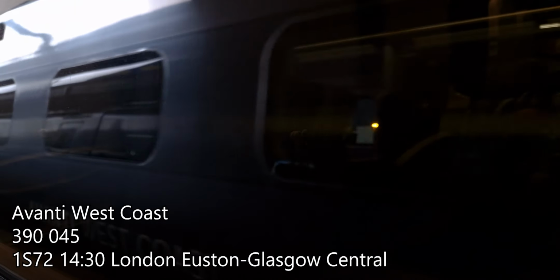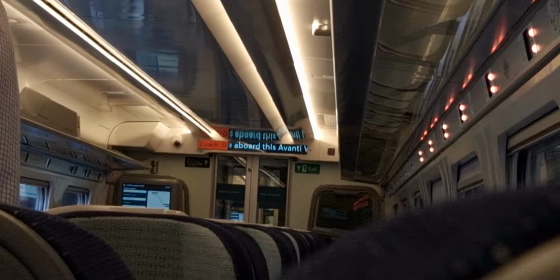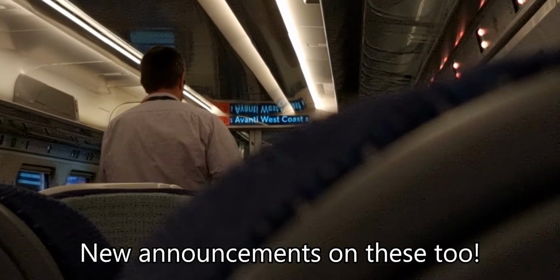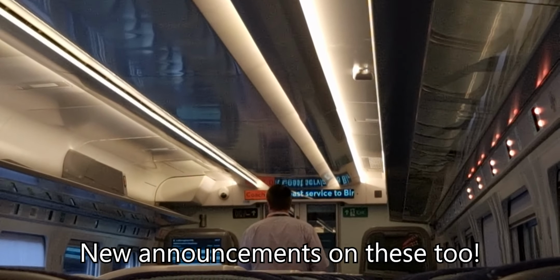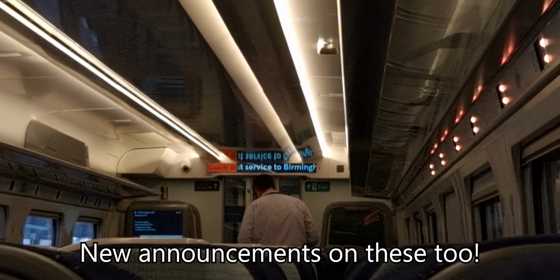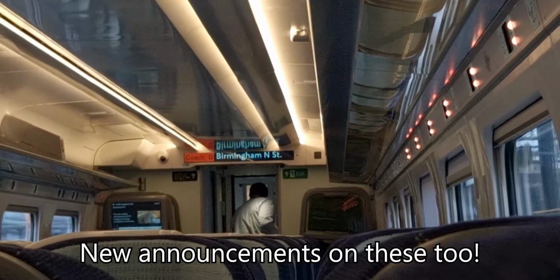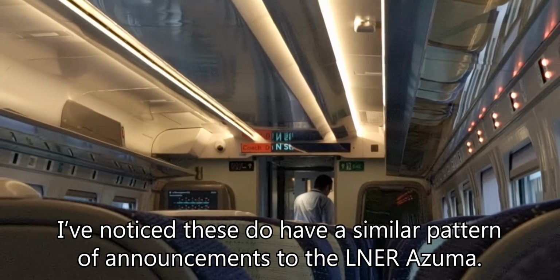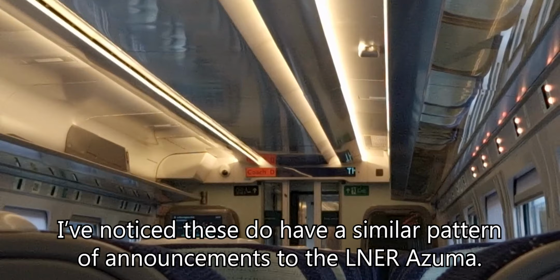And we're now on our way out. There's a Pendolino. This train will call at Watford Junction, Milton Keynes Central, Rugby, Coventry, Birmingham International, and Birmingham New Street. The next station will be Watford Junction. Safety information posters can be found throughout the train. Please take a moment to familiarise yourself with this information.